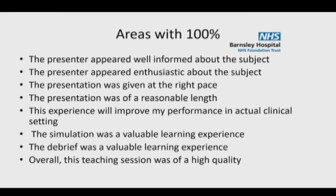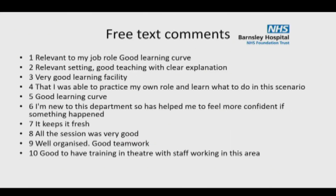This is a little bit of the feedback that we got, as everyone else has done. We all collect our feedback at the end. And generally, like I say, it was good. They thought it was a really valuable experience, was given at the right pace, which surprised me considering the amount of time we were stood around literally drumming our fingers, and that it was of a sensible length and that things seemed to come together really well.